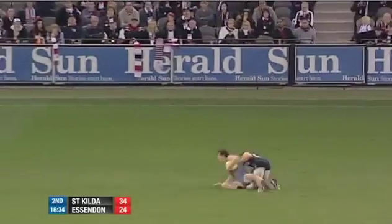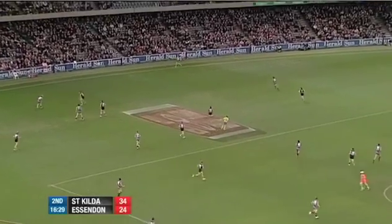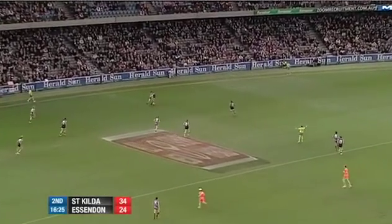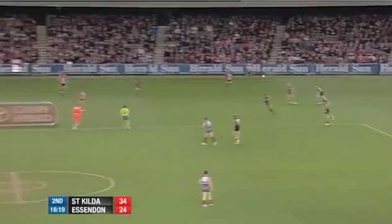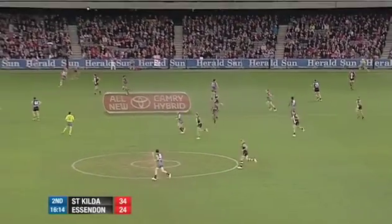Carlisle presenting from that centre-half forward position. Good grab, isn't it? What about the extension of the arms? On a good player in Sam Fisher, who gave him a heap of heat. Great clunk that was. Really impressive. Hayes. Del Santo. Look at this guy kick it. Fisher now on the turnover.